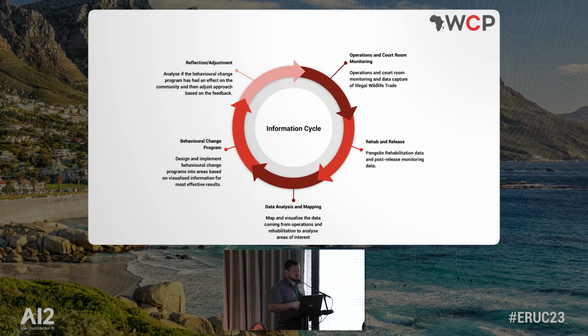So just to close the loop on what we are doing with this. All the operations and courtroom monitoring data that we receive looks at the illegal wildlife trade and those trends. Then the rehabilitation center, as well as the post-release work, all that information and data helps us drive the data analysis and the mapping, to visualize what's actually happening on the ground and identify areas of interest. This has led us to design and implement behavioral change programs in these specific areas to try and effectively change people's mindsets. Based on the success of these programs, we then analyze, reflect and adjust them to close the loop, so that when it comes to the monitoring and operations side, we want to see a decline in products.